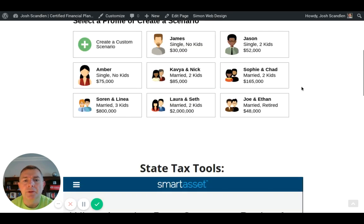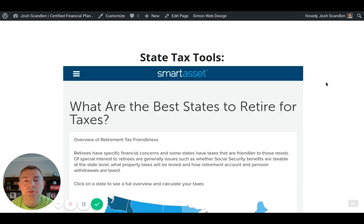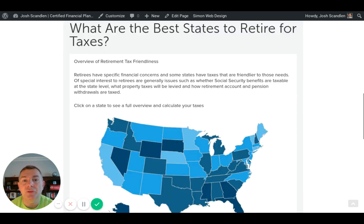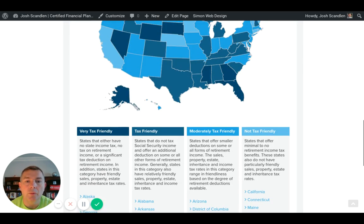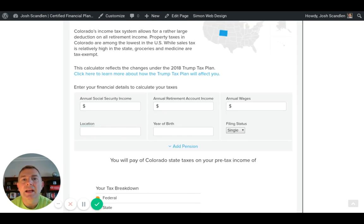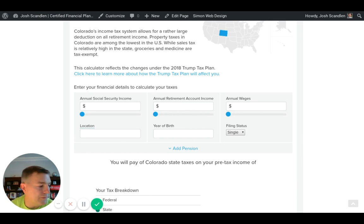Okay. Interesting. Anyway, so then we want to scroll down to the SmartAsset state tax tools area. And we're going to look at Colorado, which is in the light blue area. And so it's moderately tax friendly. And let's click that and see why we have moderately tax friendly in the great state of Colorado.